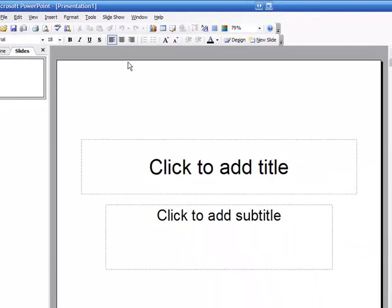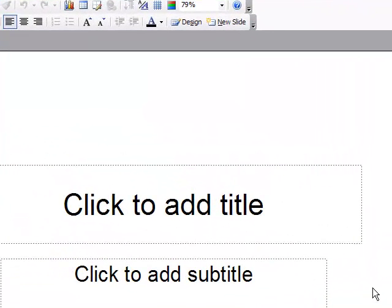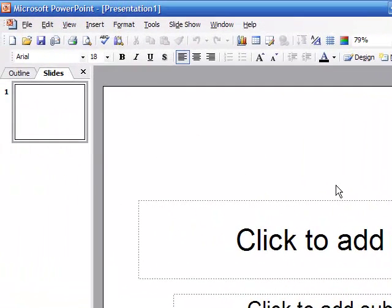Well, when you work with PowerPoint, we're working with a slide, and you'll see that slide is not the same size as an 8.5 by 11 piece of paper. Most of us are used to Word and printing something out on a piece of paper, but here we're restricted in the amount of size we have to work with.